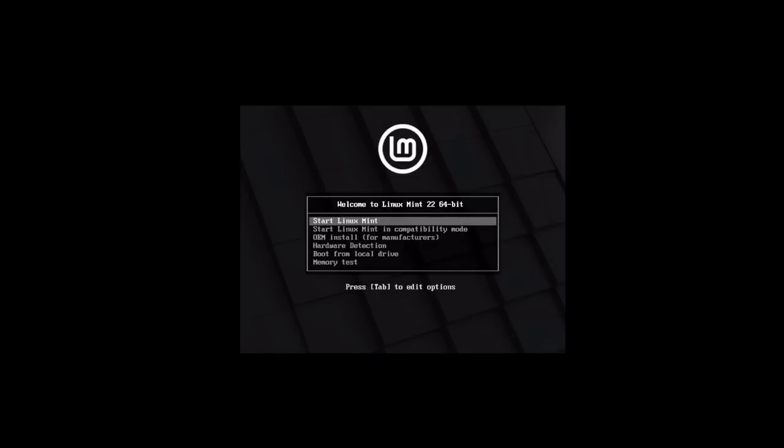Now, two things I want to point out in this. Number one, you have to back up all of your data off of your Windows system before you do this, or replace the hard drive. That way you have a copy of your backup files, because doing this will wipe all of the files.